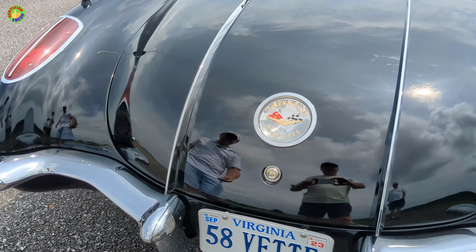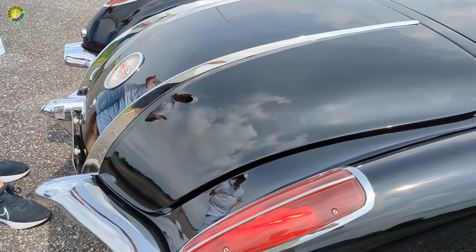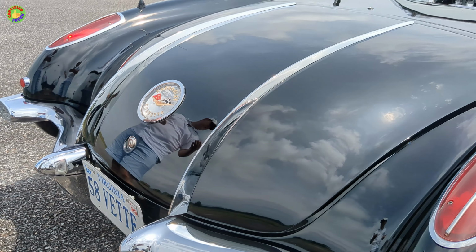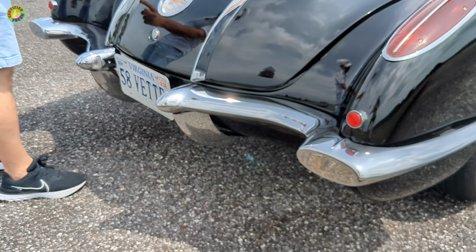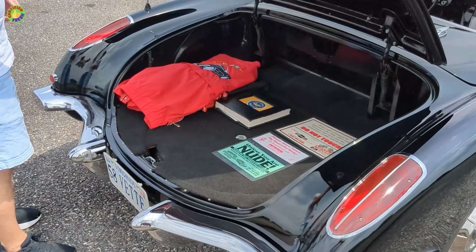You want to check out the trunk? Yeah. One of the rarities of a 1958, they were the only Corvette in the C1 series that used the steel spears on the back and the chrome. I was admiring those. Lots of chrome. So if you see these spears, that is the only Corvette that will have it on there. Okay.